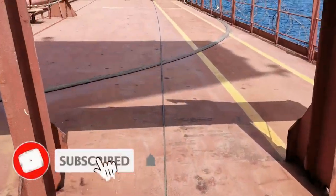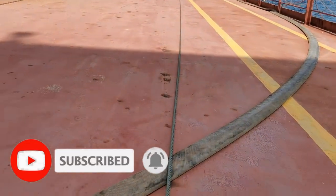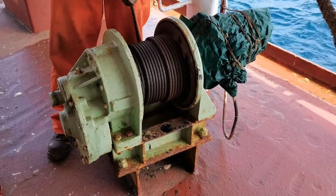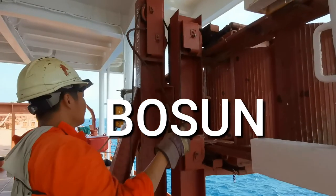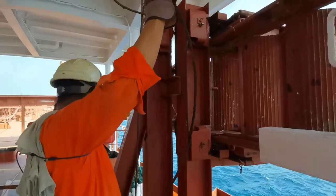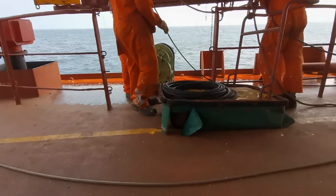So they have already laid down the new wire rope on the deck, which is very important in order to prevent the wire from twisting. Replacement of the hoisting wire is not so difficult. Our bosun is already an experienced seaman, so confident na ako sa diskarte niya. This particular job will only last for about 2 hours.